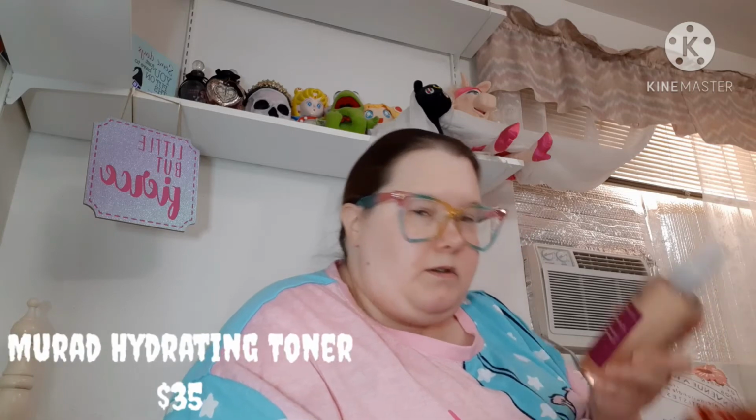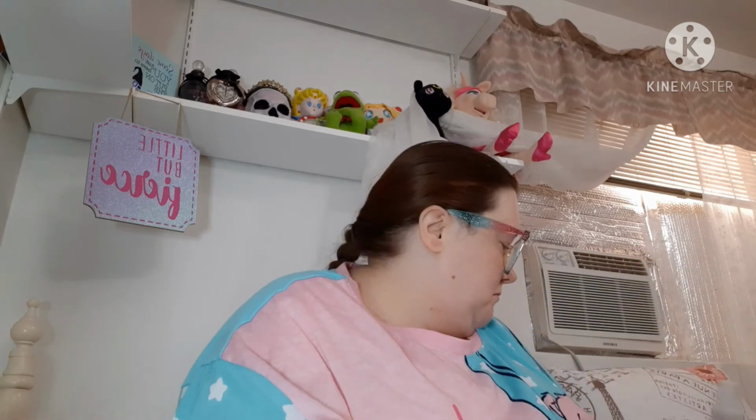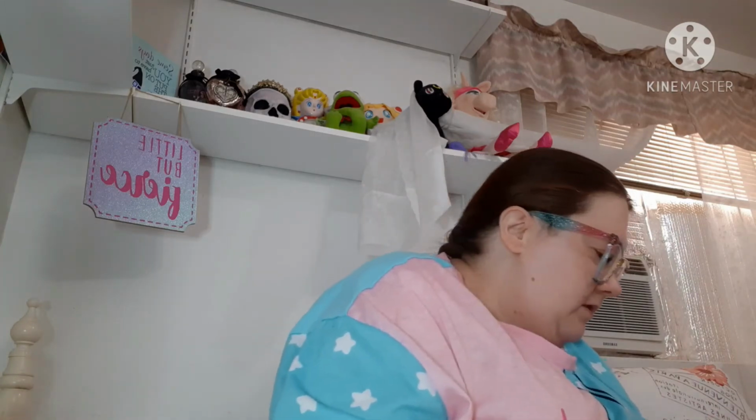Next I have, so far I think me and Nona are twinsies except for the COSSIS. This is the Murad Hydrating Toner. That retails for $35. Okay. I'm not going to turn down Murad stuff because that's expensive.